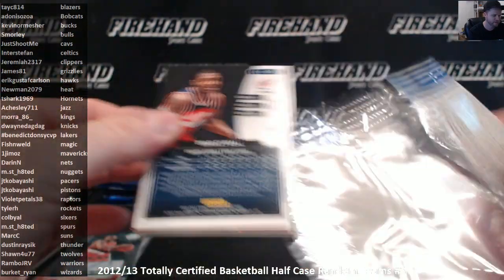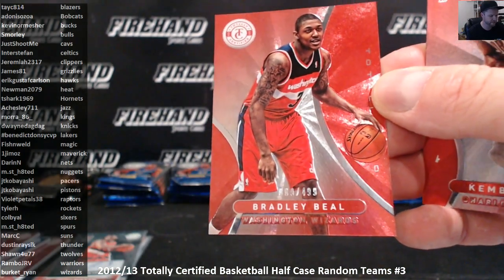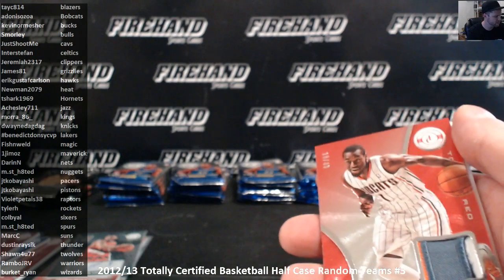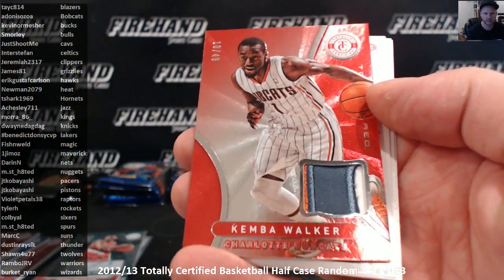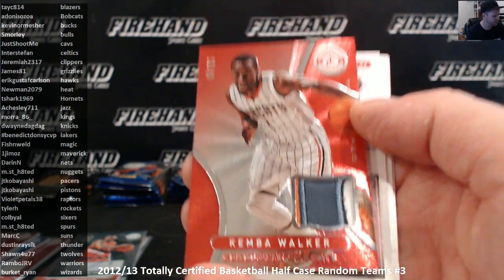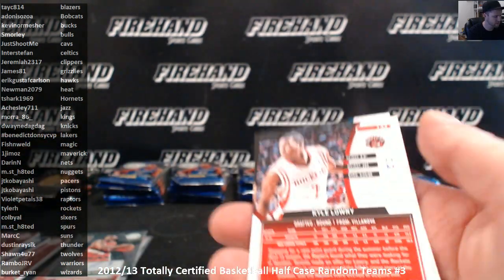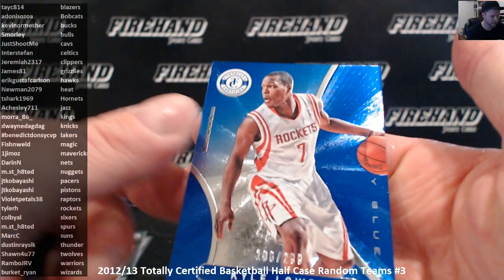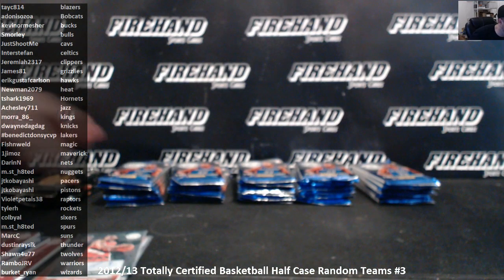Come on, baby. There's a Beal rookie right in the back, red version, number to 499. Nice. Burkett Ryan and the Wizards. Kemba Walker rookie patch, number 10 out of 49. It's nice for the Charlotte Bobcats. And Adonis Azoa. Kyle Lowry blue for the Raptors. All right, box two.